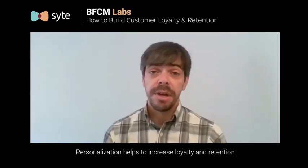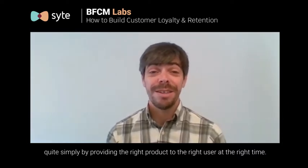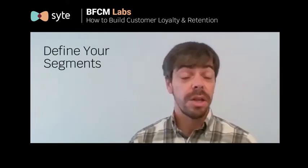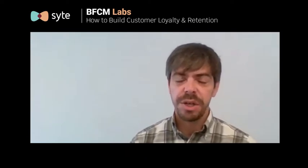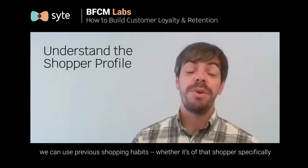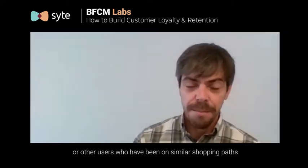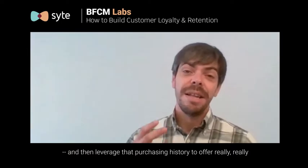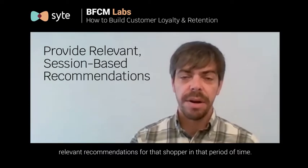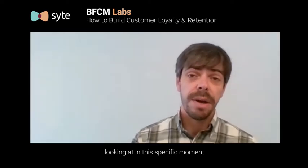Personalization helps to increase loyalty and retention quite simply by providing the right product to the right user at the right time. So going back to our first point, we need to define the segment that we're targeting, the shopper that we're targeting. With those definitions, we should be able to create a profile of that shopper. If we understand that profile, we can use previous shopping habits, whether of that shopper specifically, or of other users who have been on similar shopping paths, and leverage that purchasing history to offer really relevant recommendations for that shopper in that period of time. So it's not just history, but it's also very relevant for what they're looking at in this specific moment.